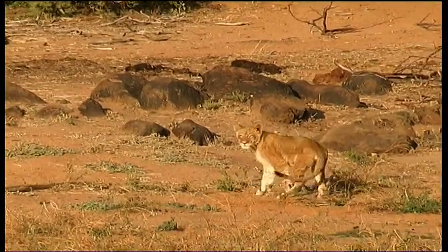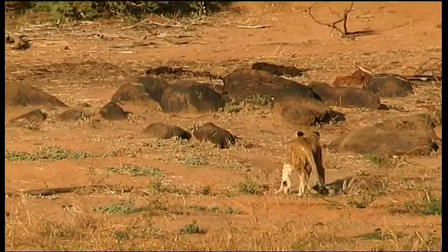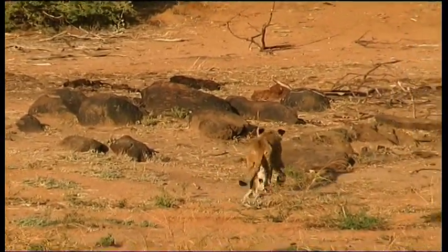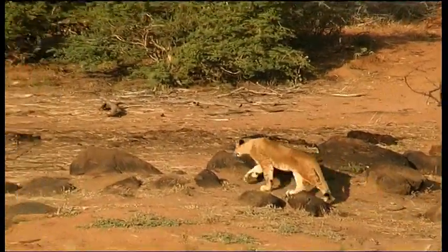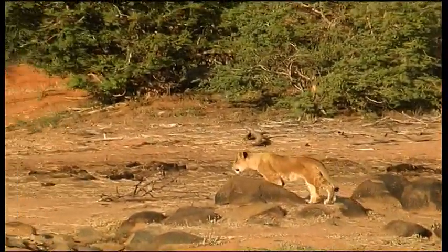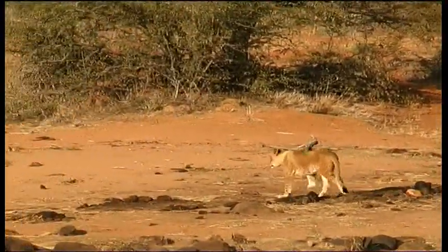During the mating ritual, the male will copulate every 20 to 30 minutes for 4 to 5 days. This is because the sperm count of lions is low, and hereby successful impregnation is assured. Gestation takes 108 days, and then usually 2 to 6 cubs are born.